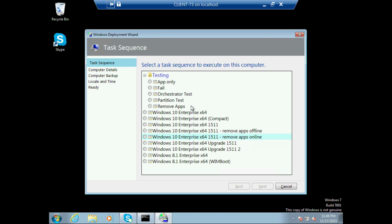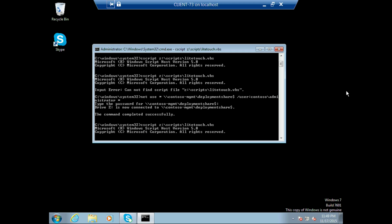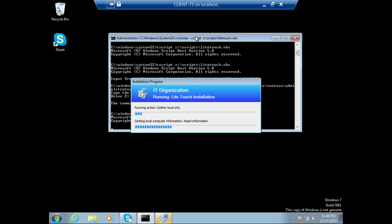One more time. Let's choose that upgrade one. So now it will quickly get to setup.exe, as soon as it actually pops up. Yeah, I saw that error. That one's kind of harmless, so I'm not too worried about that one right now.